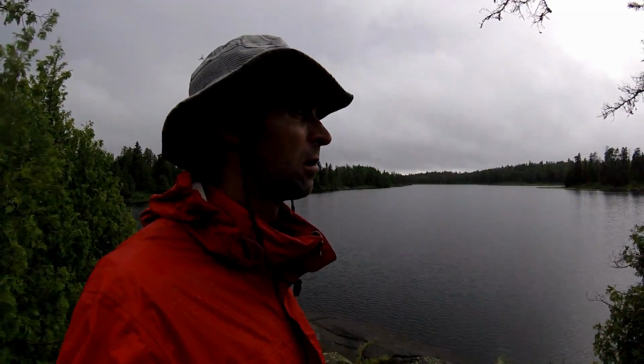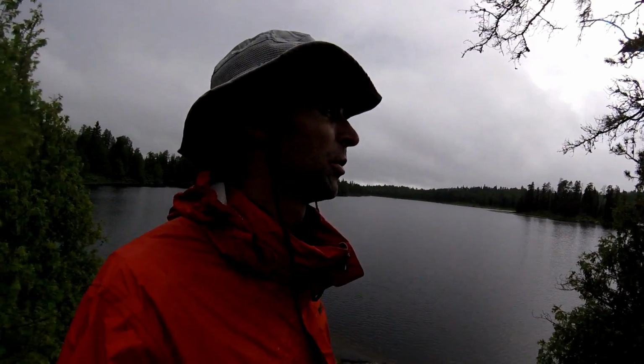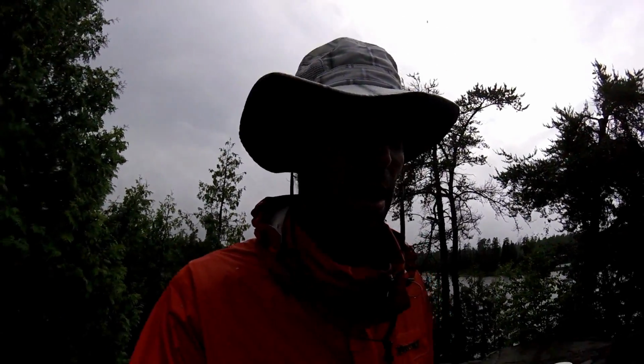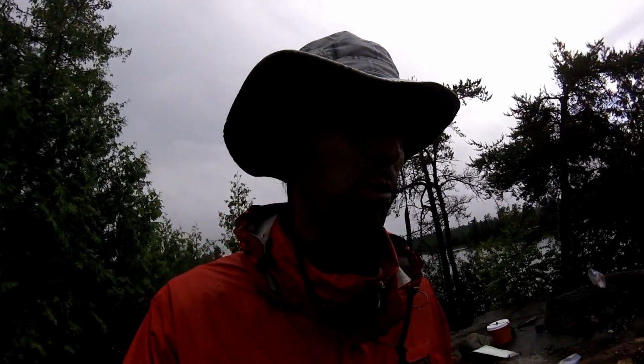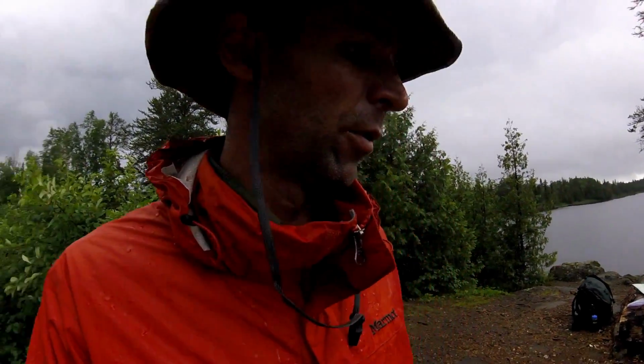Storm blew over. It was only about a half hour of pouring rain. There was thunder too. I never saw any lightning. Dinner's going to be interesting tonight. I did not bring a gas stove on this trip. I just brought a little twig stove. Cooking over the fire grate would be a real challenge tonight.